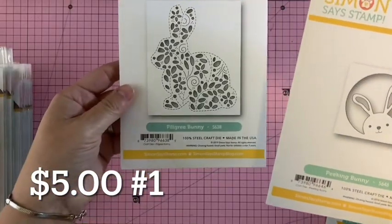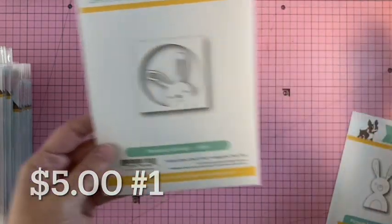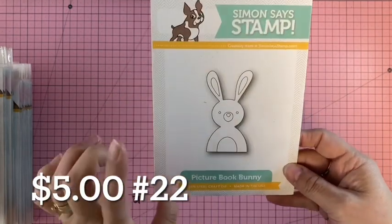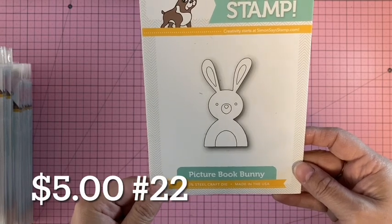Sorry, this one was called Filigree Bunny. This one is the Peeking Bunny. And then my last one is the Picture Book Bunny. So Simon Says has a whole bunch of the picture book critters, and this one just happens to be the bunny.